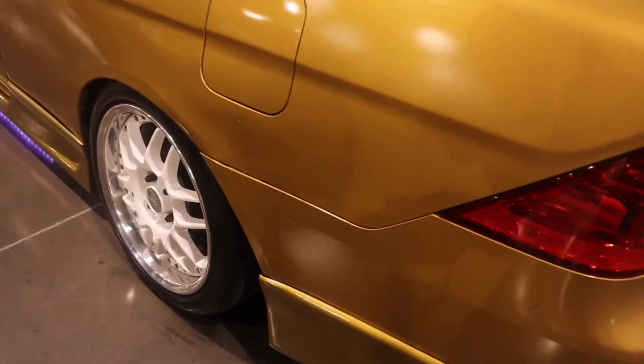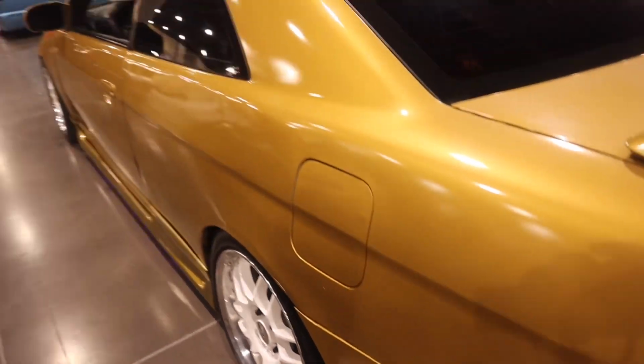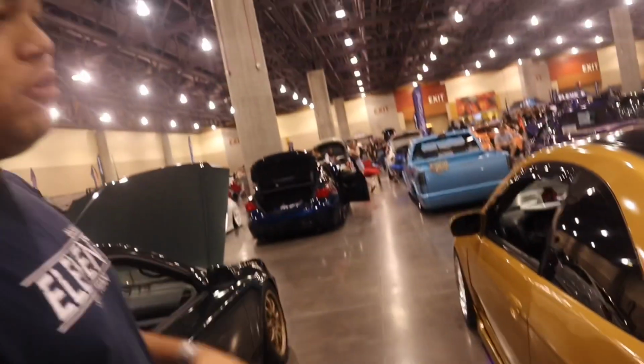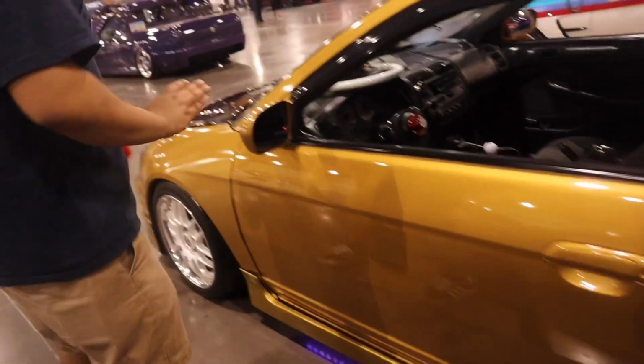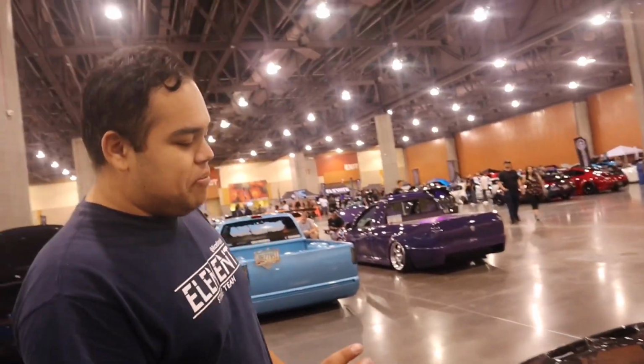I ran it for a little bit. Then eventually I got the Works. So those wheels aren't on here no more. That was literally the only thing that was done to the car. Other than that, it was completely stock. Nothing was done to it at all. It's stock lights, no lip kit, stock hood. Nothing in the interior was done.